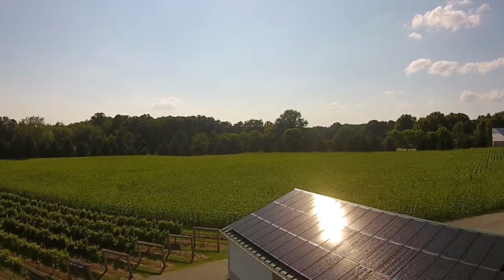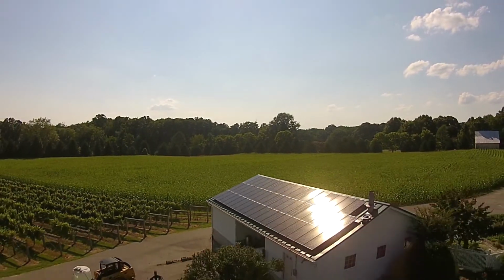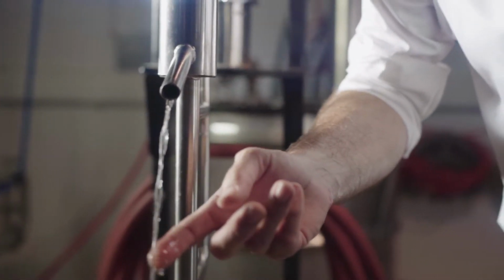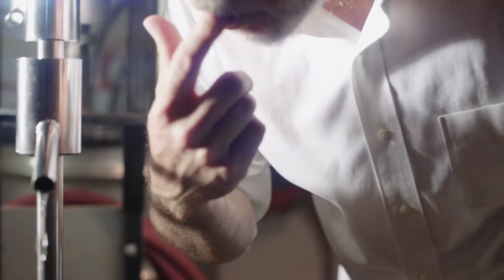The other part of it is solar. We have a solar array on the roof of one of the buildings. We dump that back into the grid, and that helps offset a significant portion of the electricity that we use. We think that everybody that buys it knows it was born of people that believe in what they're doing and want everyone to share that experience.